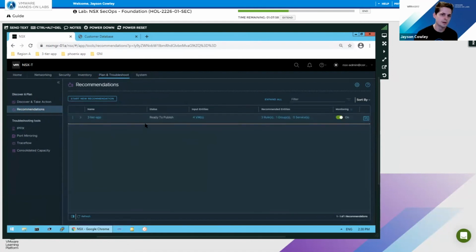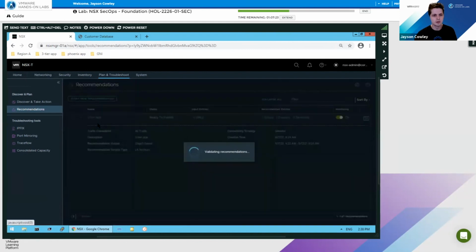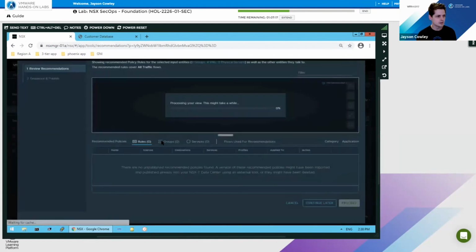Recommendations. Since we've been doing so much 3-tier app communication in this environment, it actually has a setup here for us. So we can look at this 3-tier app. Given that NSX Intelligence is running in this environment, it's viewing all of the flows going through NSX, and it says, hey, I see that there's a 3-tier app. I have 4 virtual machines that are communicating to each other very commonly. So I'm going to recommend 3 rules, a group, and no specific services that we can allow this traffic to communicate. So if we click into the 3-tier app, we can see what it is that it's talking about and what it's going to recommend to us.